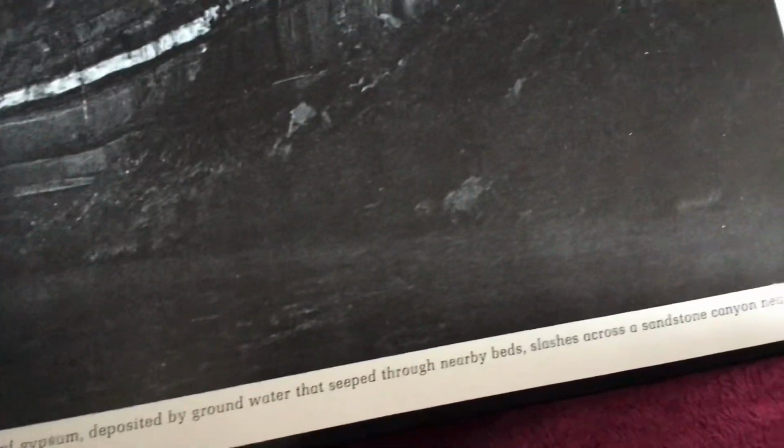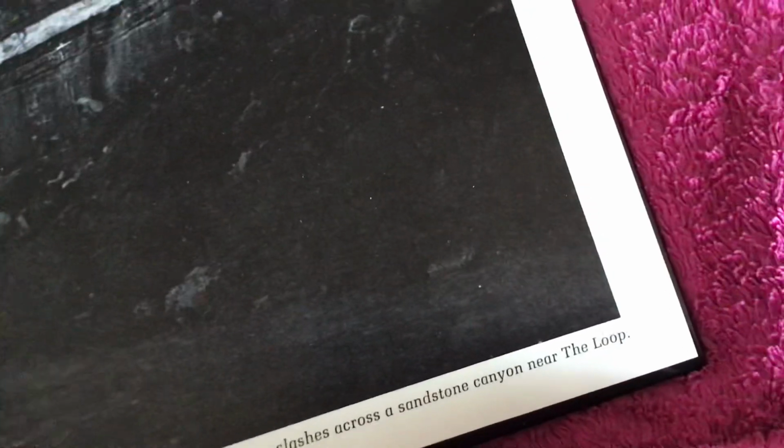A thin layer of gypsum, deposited by groundwater that seeped through nearby beds, slashes across a sandstone canyon near the loop. See that?